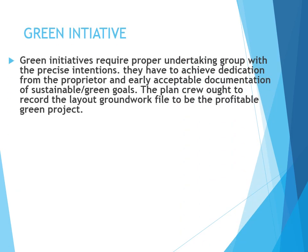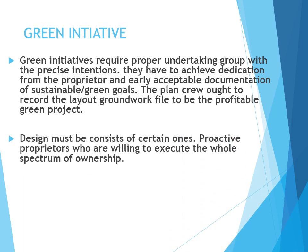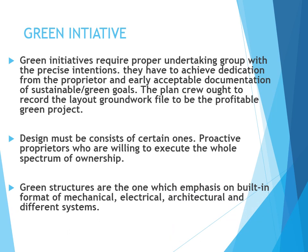Green initiative. A green initiative requires a proper project team with the right intention. They have to obtain commitment from the owner and yearly acceptable documentation of sustainable green goals. The design team should record the design groundwork, to be a successful green project. The design must include proactive owners who are willing to execute the whole spectrum of ownership. Green structures are the ones which emphasize integrated design of mechanical, electrical, architectural and other systems.